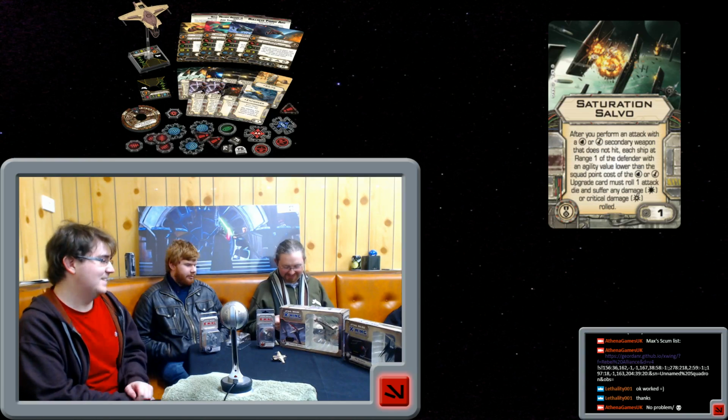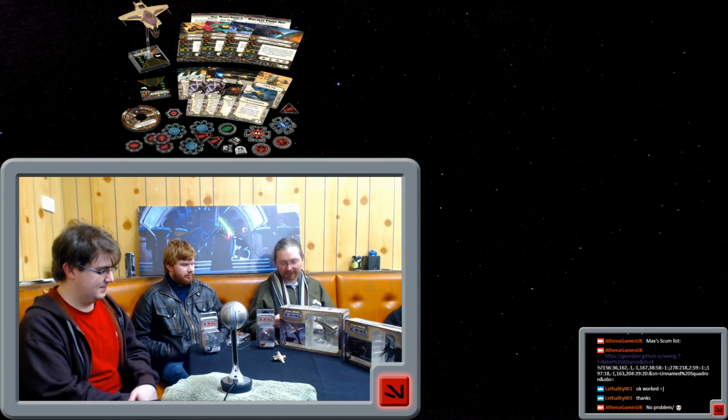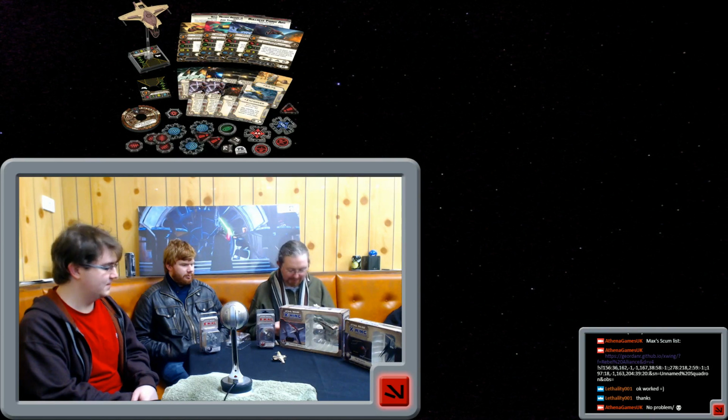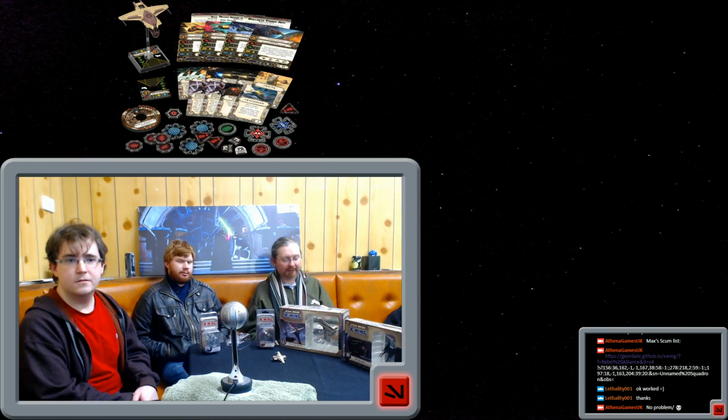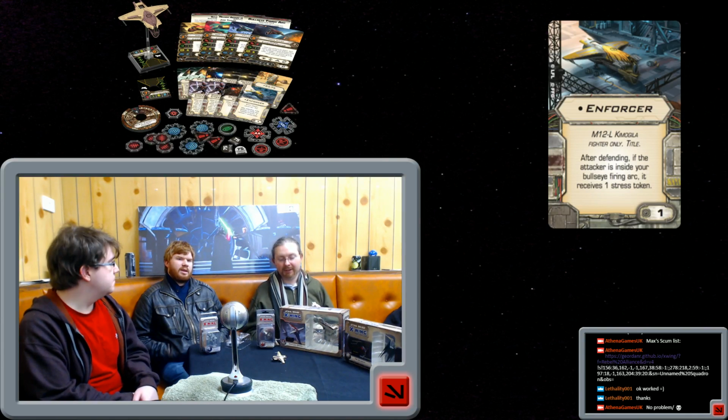It's happened. In addition, though, we've got a bunch of new upgrades, or 4 new upgrades to be more accurate. First of all, we've got the Enforcer title. That's a unique title to the Kimogila fighter. It's a 1-point title. After defending, if the attacker is inside your bullseye firing arc, it receives 1 stress token. So you line your arc up right.